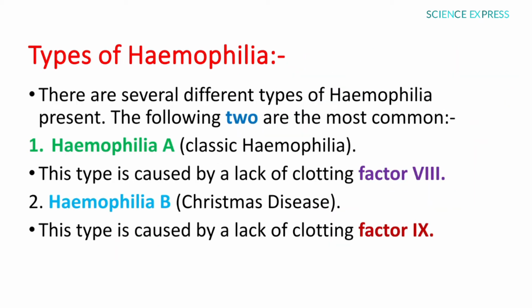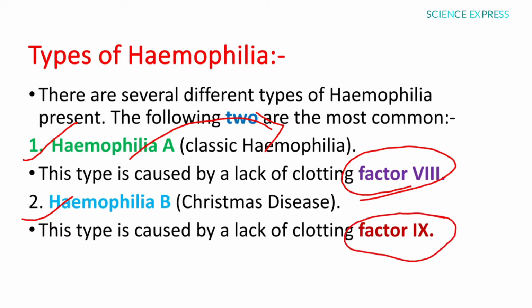Now let's discuss the types of hemophilia. There are several different types of hemophilia. The following two are the most common. One is called hemophilia A, another is called hemophilia B. Hemophilia A is called classic hemophilia. This type is caused by lack of clotting factor 8. Hemophilia B is caused by lack of clotting factor 9. Another name of hemophilia B is Christmas disease. Clotting factor 8 is also called anti-hemophilic factor.